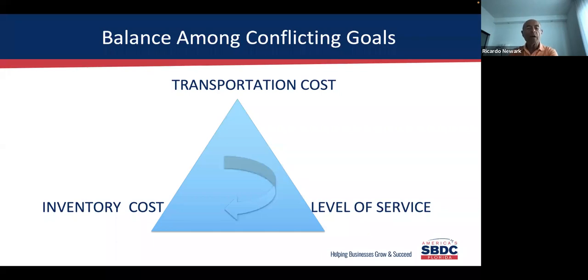So depending on what your priority is, you can play with different variables to minimize your transportation costs, minimize your inventory costs, and improve your level of service, keeping in mind that whenever you touch one lever, the other two levers move at the same time. You can seldom treat them independently. They all come together, and that's the way you should approach the key element of this supply chain, because these are the three things you want to achieve: the maximum level of service with the minimum transportation cost and the minimum inventory cost.